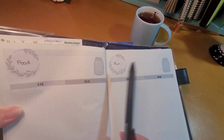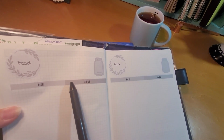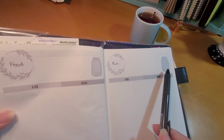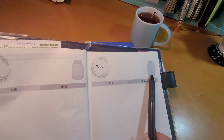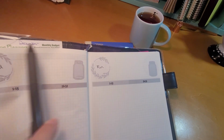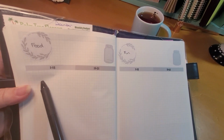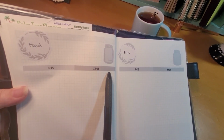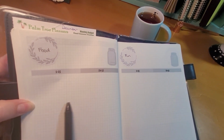I know a lot of people, Dave Ramsey, put money in the envelope, save it for a specific expense. Gail uses the glass jars. So this is where you can set your budget for either the entire month, or you can split it in half: how much money you're going to have set aside for food the 1st through the 15th, and then the 16th through the 31st. And then, unfortunately, you have to log it.